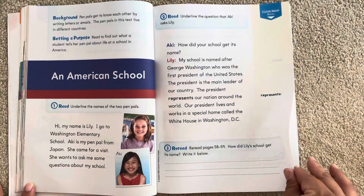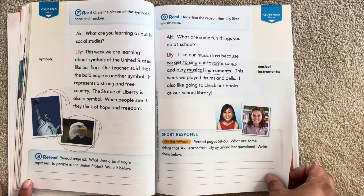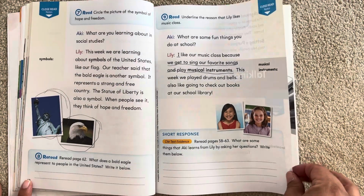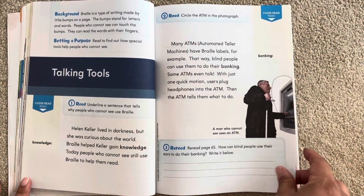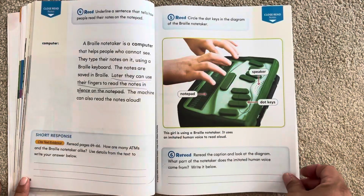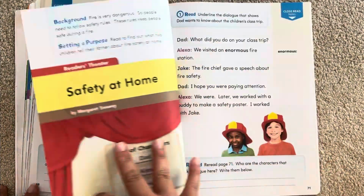So looking at the flow and nature of any text or workbook is important in any flip through and review, because you want to make sure whatever you decide to purchase for the year is something that you and your child will be happy to complete throughout the entire year.